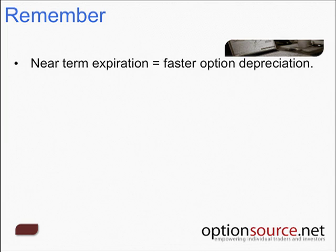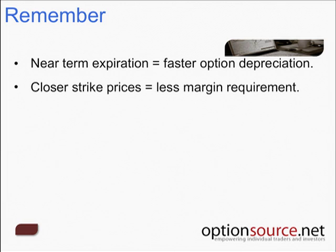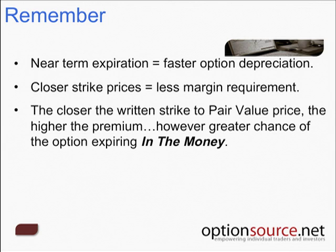So guys, a couple of points to remember when creating these credit spreads. Near-term options expire faster. So if we're looking to generate cash flow on a month-over-month basis, we want to look at selling the near-term option contracts because they have a higher probability of expiring. And remember that the closer the strike price intervals, the less margin requirements. So in other words, a credit spread that has a strike interval, let's say of a 96 call to a 97 call, requires less capital than a credit spread that is created by using a 96 to a 98 strike call option.